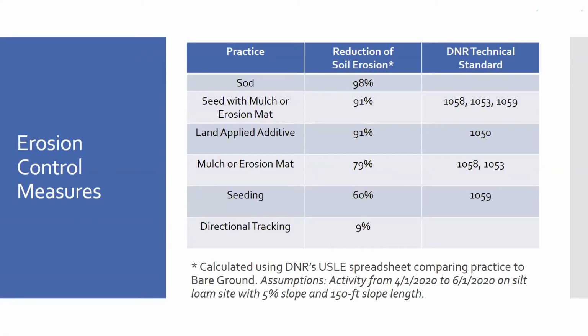All right, so erosion control measures, just a couple of common practices listed here. Sod, seed with mulch and erosion mat, land applied additive, mulch or erosion mat, seeding, directional tracking. You can see how effective these are. Sod, of course, is very effective. It's essentially equivalent to a fully vegetated site at that point, at 98%, and seed with mulch and erosion mat, 91% effective. That's pretty significant. And that really just shows how much erosion is caused by that rainfall impact.